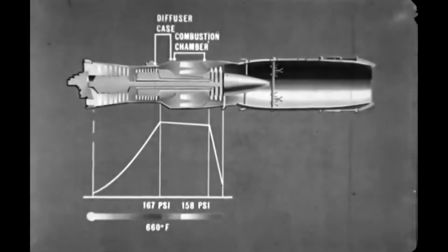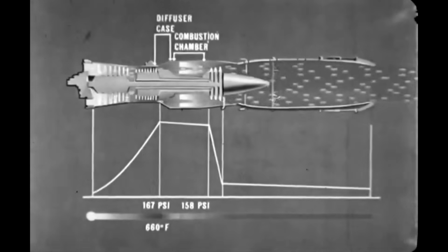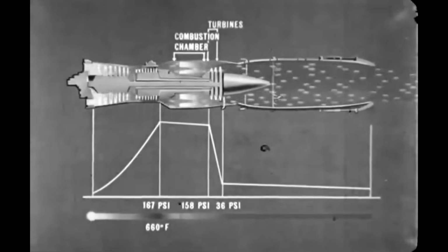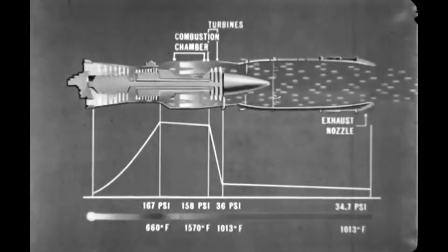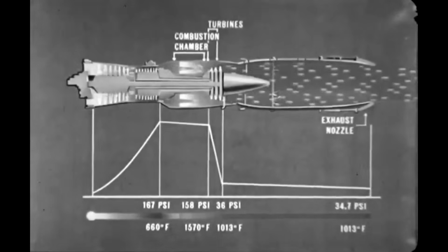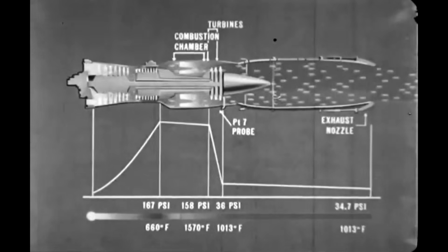Fuel is mixed with a portion of the air to form the combustible mass. When combustion occurs, the gases are expelled through the turbine. At this point, power is extracted by the turbines to drive the compressor. The remaining energy, expelled through the exhaust nozzle, provides the thrust. Since exhaust nozzle and turbine discharge pressures are relative, turbine discharge pressure is used as a parameter to determine thrust.